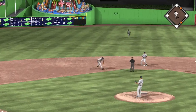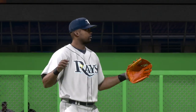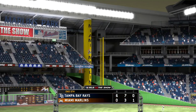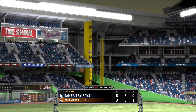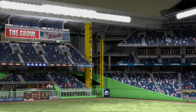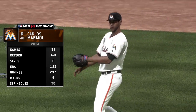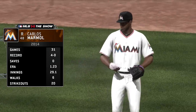Changed up on him here, and this is grounded to short. And an underhanded throw is in time for out number 3. Marlins leave 1. They won't make a dent in a 6-0 deficit. Carlos Marmol will come on now to try and sort this mess out, as he'll likely be asked to go at least a few innings here.